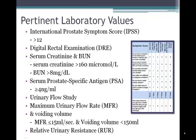Urinary flow studies measure the strength and amount of urine flow. Maximum urinary flow rate, MFR, is determined by dynamic uroflowmetry. MFR less than 15 milliliters per second and voiding volume of less than 150 milliliters is indicative of BPH. Relative urinary resistance equals the time of urination divided by MFR.